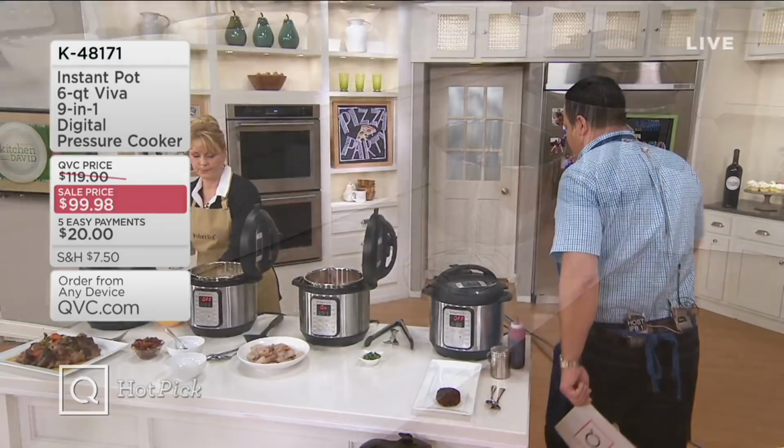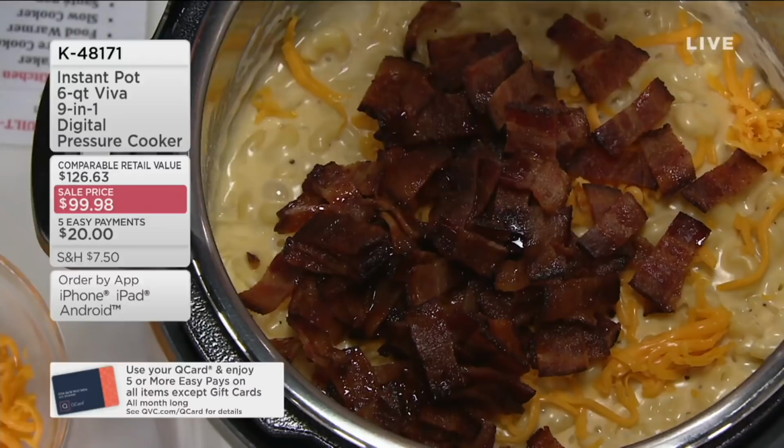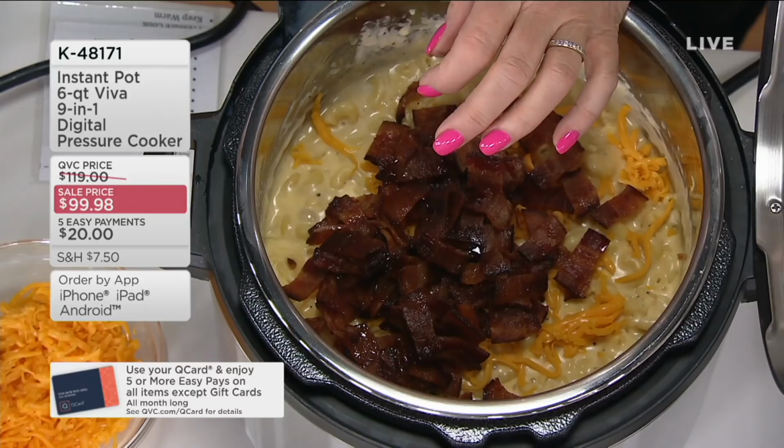Now, you're about to make God's most perfect food, mac and cheese. I am. In fact, the Instant Pot has already made most of it for you. This went in dry pasta. And this was the first thing I ever made, David. So here's what I do, I used a chicken stock. Dry macaroni noodles. You put it on, you set it for literally 6 minutes on high, David.